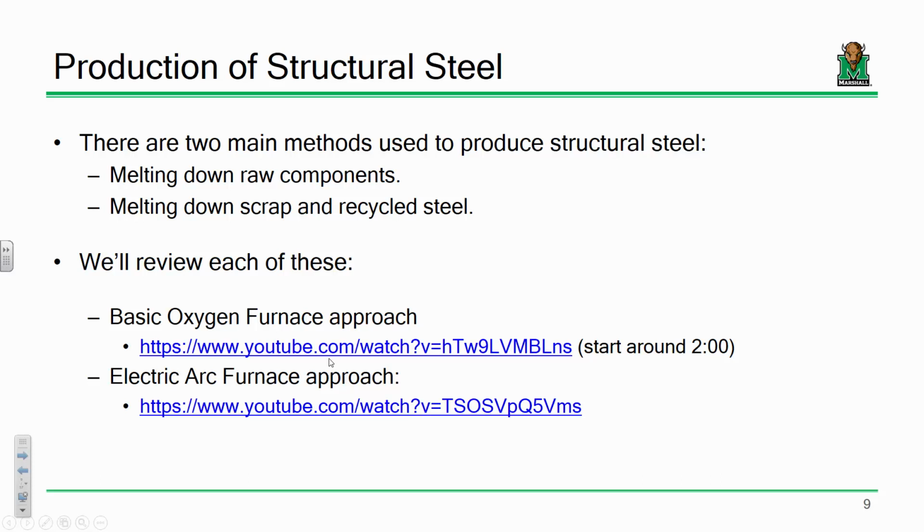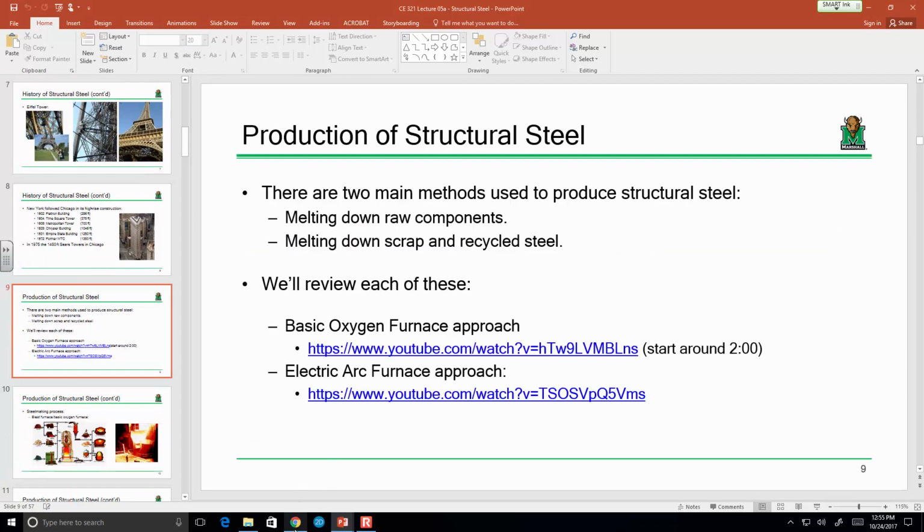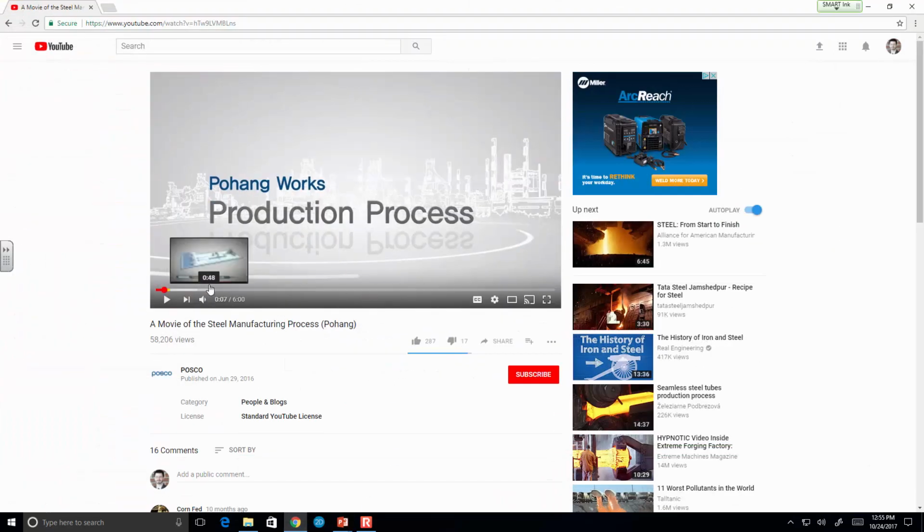All right. This is how it's made on steel, and you can see in this example, they're actually melting old steel to produce new steel. I want to show you this one. The basic oxygen furnace approach, it's essentially the same idea where you're melting down raw components. Let me see if I can get this pulled up. So I think it's about right here.